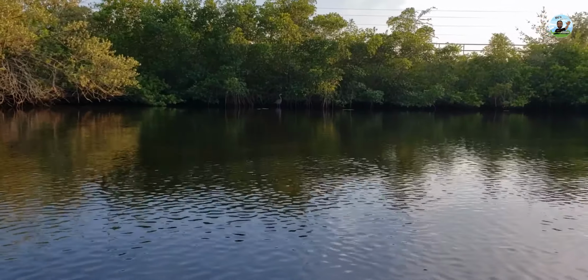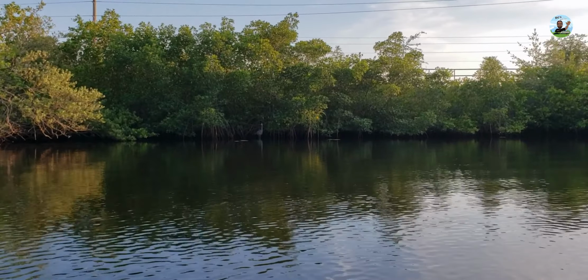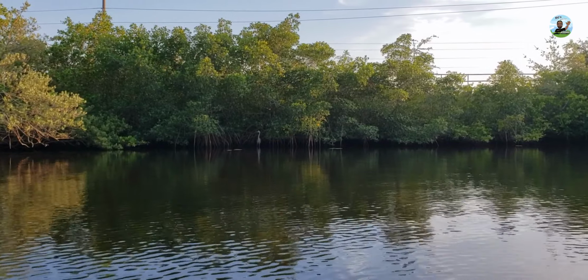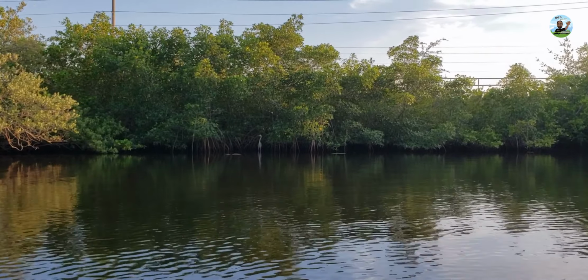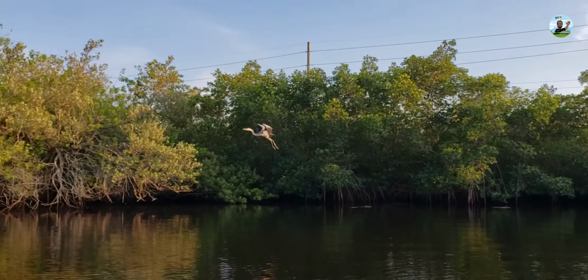Oh man, see that? I think it's an egret right there in front of me, center of the screen, looking all stiff and still. I thought it was something else, but man, that's awesome. Look at it. Oh man, look at that.